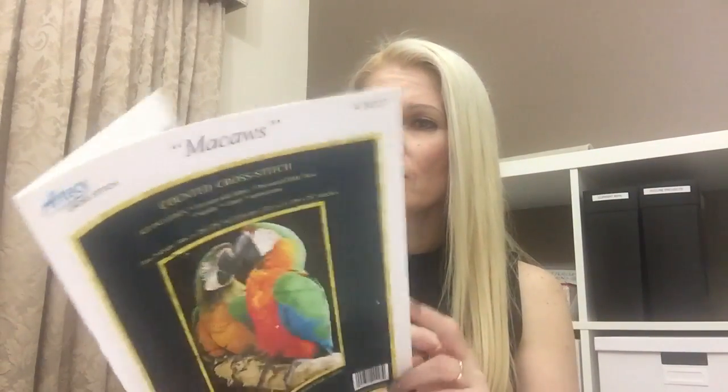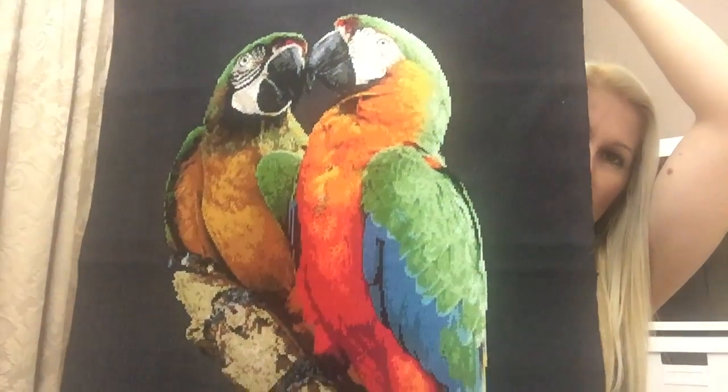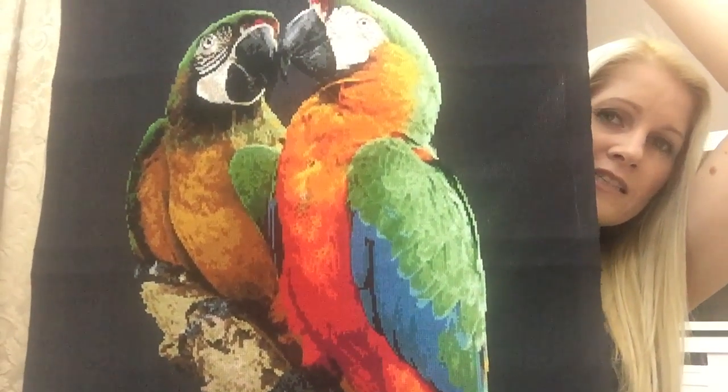Next is another favourite. I have a lot of favourites. This one is by Artisy, and it's called Macaws. And this is my first Artisy cross stitch design. This was 9 pages, and I stitched this on the recommended black 14 count Aida. This is it here. And I just love how realistic that looks.